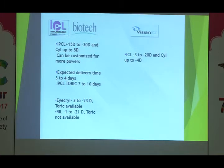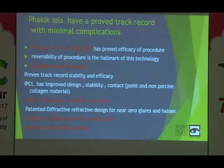Power availability is a big advantage with these lenses. I've corrected up to minus 29 with 2 diopter cylinder. I've corrected eyes that needed a 14.5 white to white. I've put in lenses with 8.5 millimeter optic diameters. I'll be sharing some of those videos.